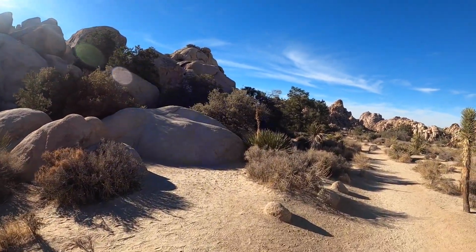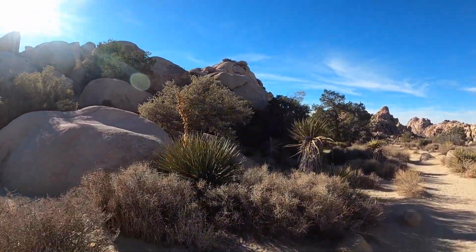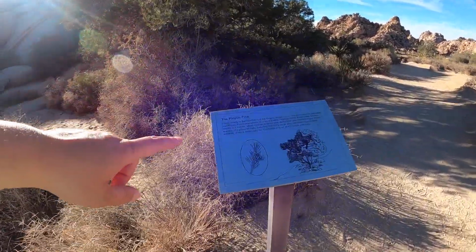So we're gonna have to go find some Pinyon Junipers. Does this tell us? Yep, Pinyon Pine.